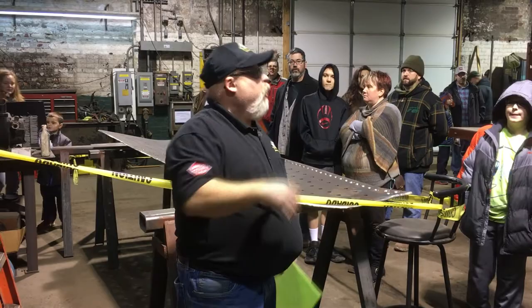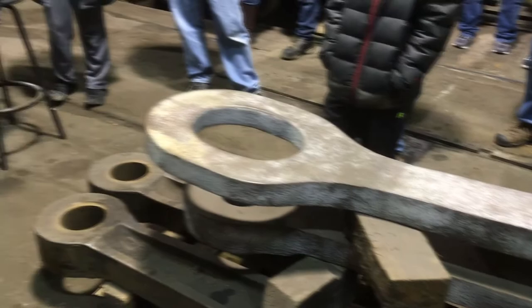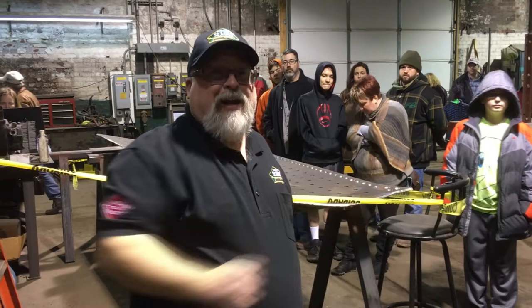Now, we have to check these rods every year to make sure they're not cracked. We do it with chemicals. That's one of the regulations we have to follow. Those are fine. We can reuse them again without any repairs, so we're good. That's dye penetrant, and that's why they have that whitish color to them right now.